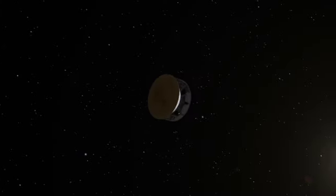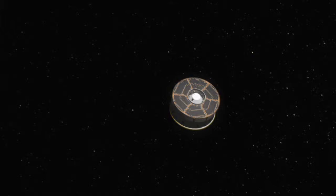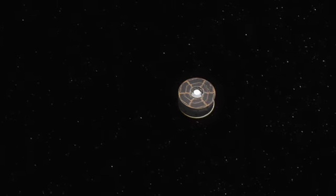We have given ourselves 6 opportunities to make a trajectory correction maneuver. And each of those correction maneuvers uses the thrusters on the spacecraft to give a little push to the spacecraft to correct its trajectory. One of the things that makes landing on another planet so difficult is that we're essentially trying to hit a moving target.